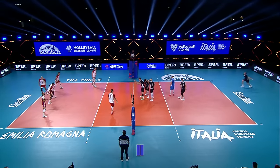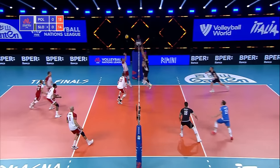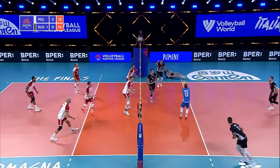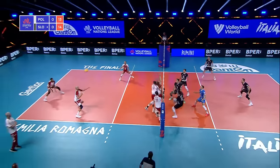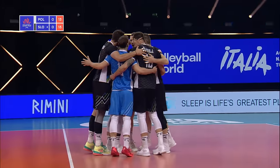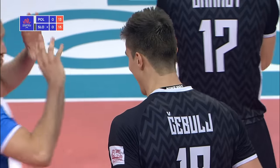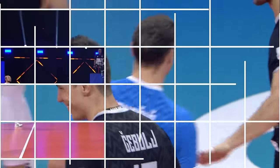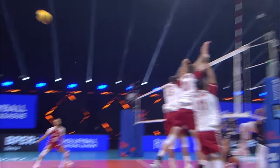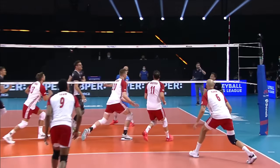Stern looking for a hat-trick of aces. Certainly make Kubiak work. And now it's into transition. Chebel against three, gets the better of them. And Slovenia lead by two. A great dig from Stern, dug up Kubiak's attack. You can see that's that final swing, but it was all generated from the dig.